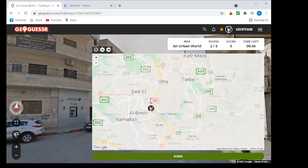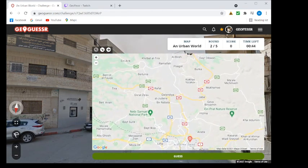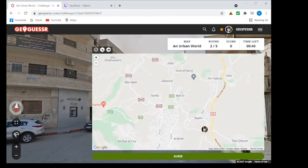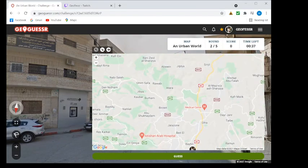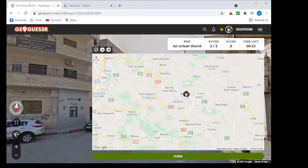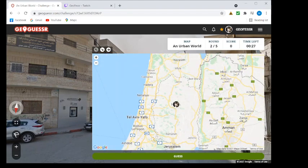I thought Nablus was up here, right? Well, Ramallah is up there, right? There's Ramallah. Oh, right, Nablus is up here. Yeah, most of the large towns in Palestine are in a north-south line running through Jerusalem.